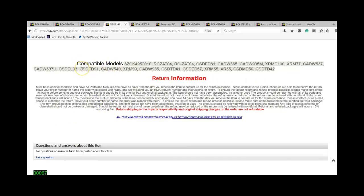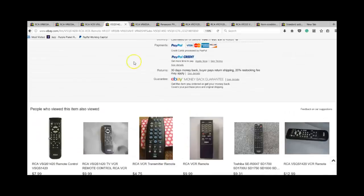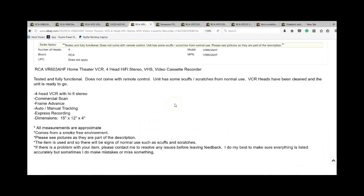Oh, that was my country accent coming out. The returns. This information I think is really useful, the compatible models, but any of the rest of this is just overkill. So I wanted to show you a couple of not so good listings, and then some that I think are better.